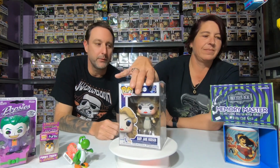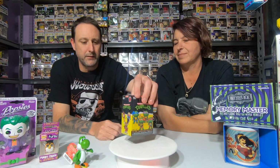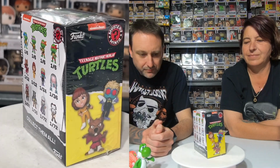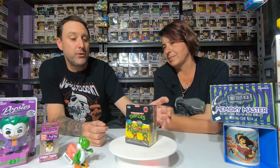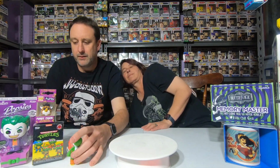Okay, righto. Yep. So we've got a few pops. There's more pops here, guys, I think. I'm going to try and find something small. Looks like a mystery mini, I reckon, coming. I don't know if it's upside down. It is a mystery mini Turtles. Okay, that's the new Turtles series. Looking for, in these, the 1 in 72s, Casey Jones or Shredder. We will open that in probably a shorts, guys. Here we look at there. Oh, yeah, that's good.